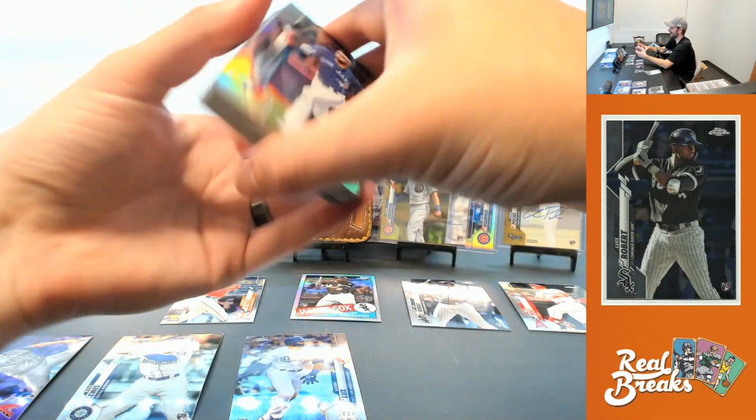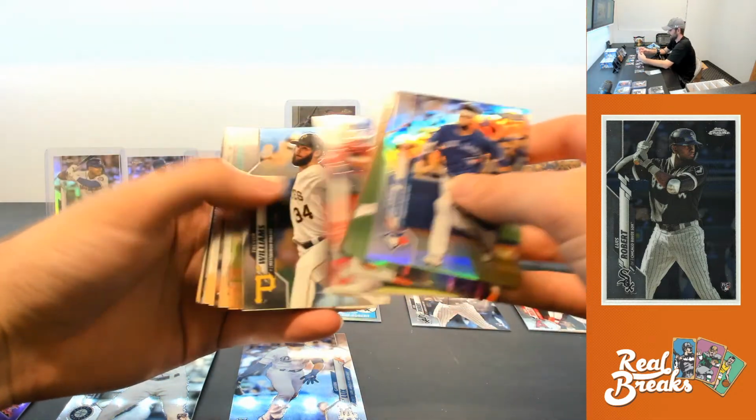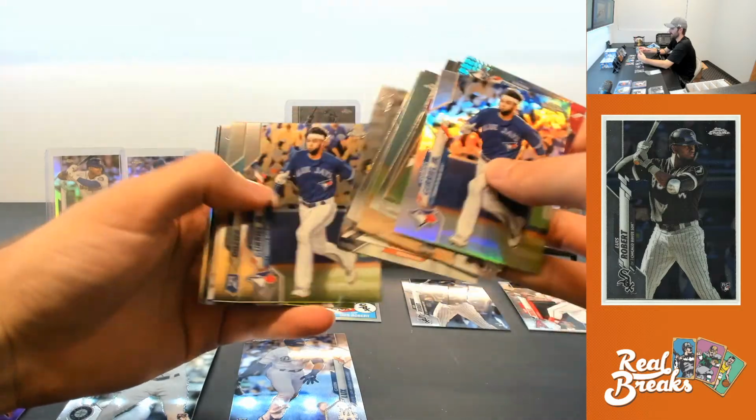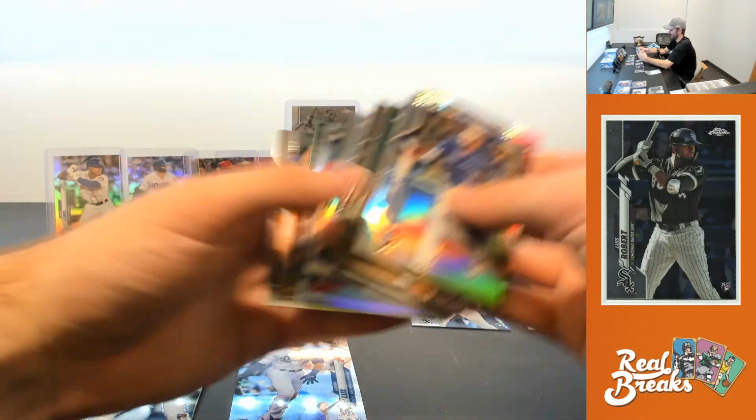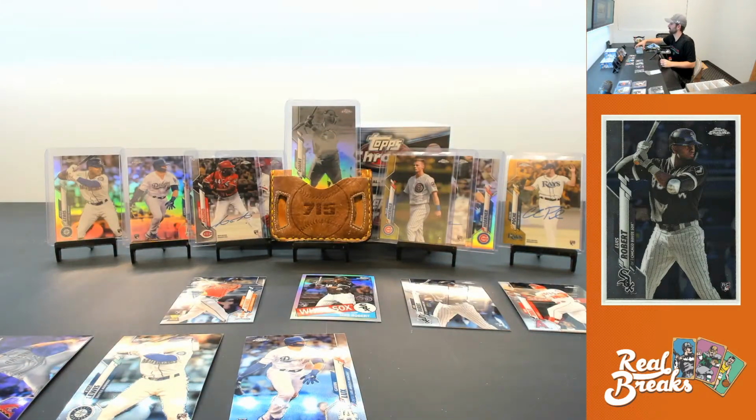That's about all Jamie's gotten, though. So it was a good start. It was like one of the first cards of the break, but it's been a little slow since then. Paul, nice and simple. Good strategy. I like it.